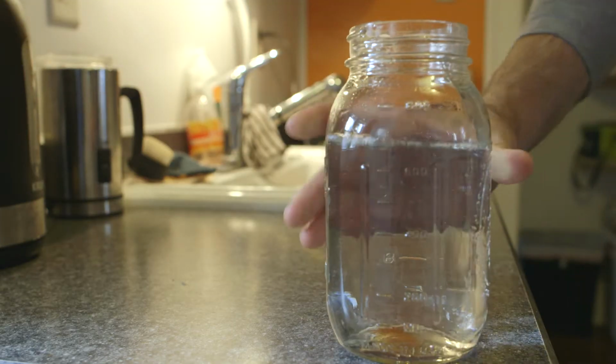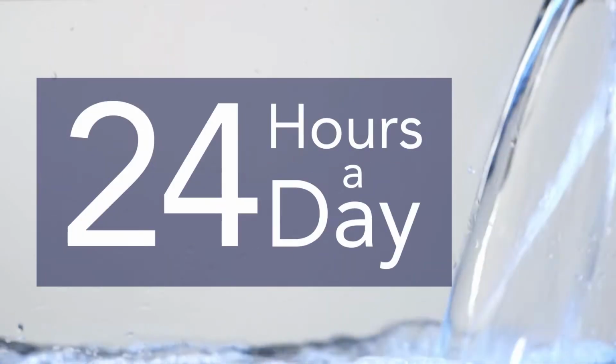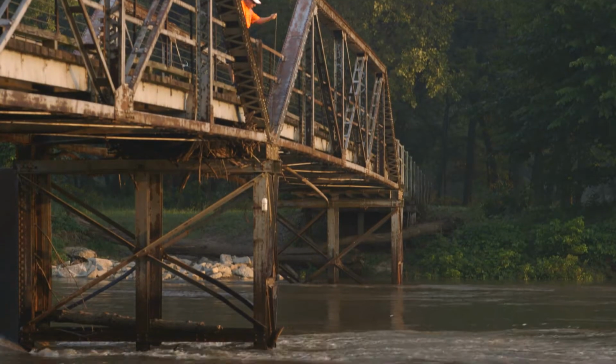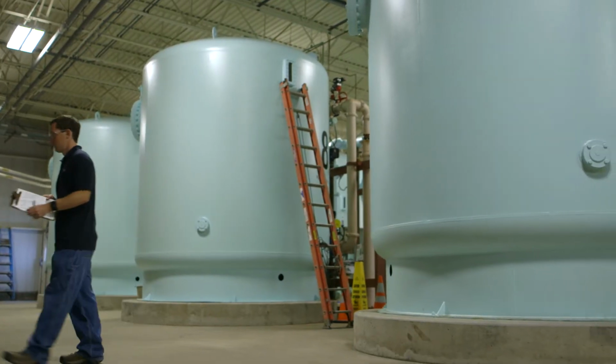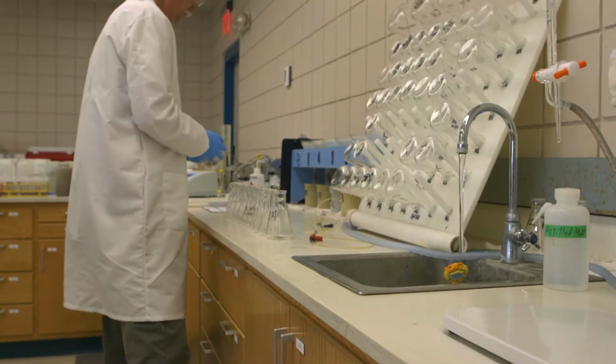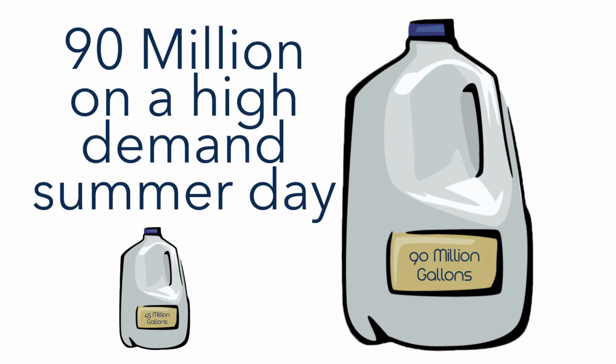So how does this become this? Des Moines Water Works. Here, 7 days a week, 24 hours a day, water from the Raccoon and other sources is transformed into clean, safe drinking water. An average of 45 million gallons per day. Over 90 million gallons on a high-demand summer day.